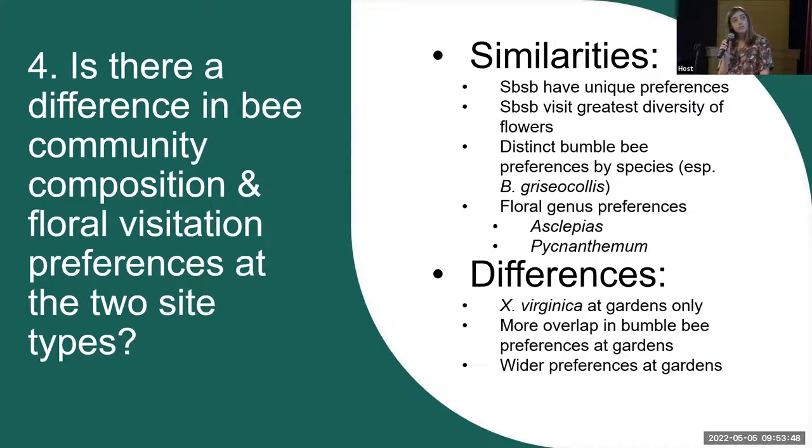And there were also some interesting genus preferences in terms of what flowers the bees like to visit at the two site types. For example, we had that Asclepias, which in the natural areas was common milkweed. But in the gardens, there was a swamp milkweed that the brown-belted bumblebee really liked. And then there was also Pycnanthemum, which in the natural areas I mentioned earlier was Pycnanthemum tenuifolium, narrowleaf mountain mint. But in my gardens, somebody had Pycnanthemum, oh boy, I can't think of the scientific name right now, but it's hoary mountain mint, it's related.